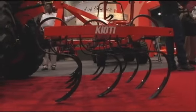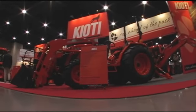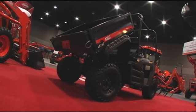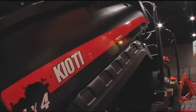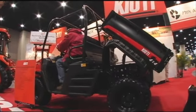We specialize in compact and utility-sized tractors. We've got several new products here this year that we're very proud of that will be released later this year. They're scheduled for an April production schedule. The newest addition to the Coyote product line is the UTV, what we call the ultimate terrain vehicle. It's the machine that we like to say loves to play as hard as it works.